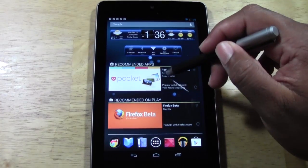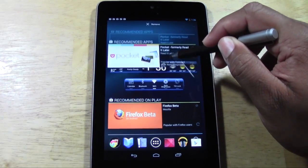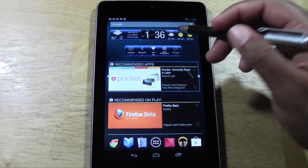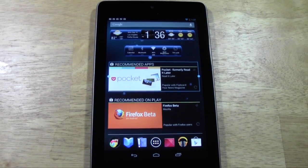Even one of the small things they added was that when you move around apps, whatever's on the page will actually move around, so you can switch stuff, where before you'd have to move it off the page to put it where you want it. So, great thing about Jelly Bean. Let's go ahead and keep going here.